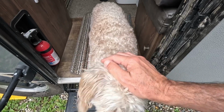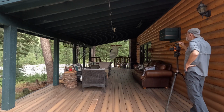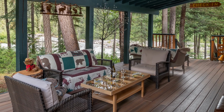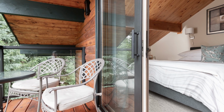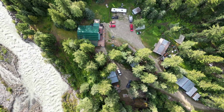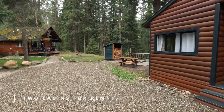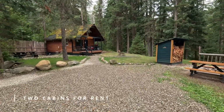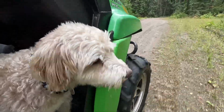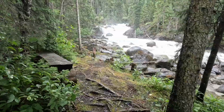What you doing in my trailer? There you go, buddy. There's the balls I made that time. Okay. Oh yeah, it's like air conditioning.